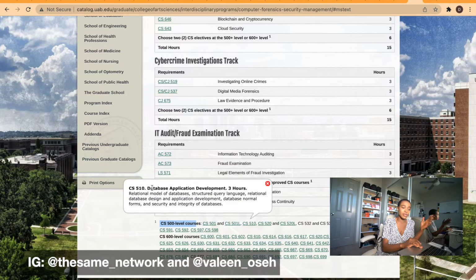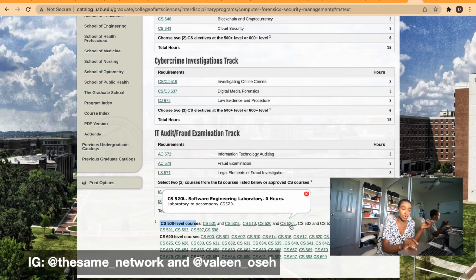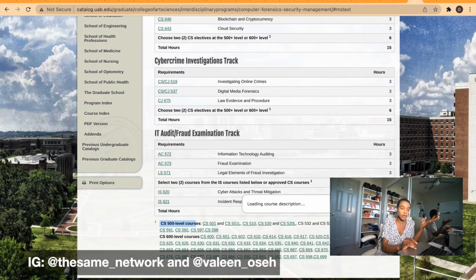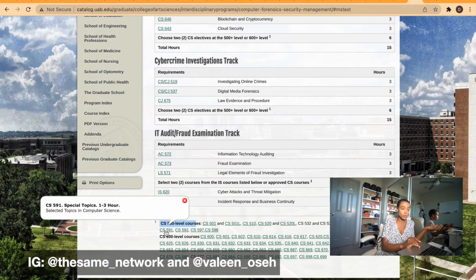You can take this database application development. My friend Kola took this course. You can take software engineering, and this is the lab for the software engineering. You can take CS533, which is operating systems, and its lab, and then CS555, probability and statistics in computer science. You can take 591, special topics in computer science.